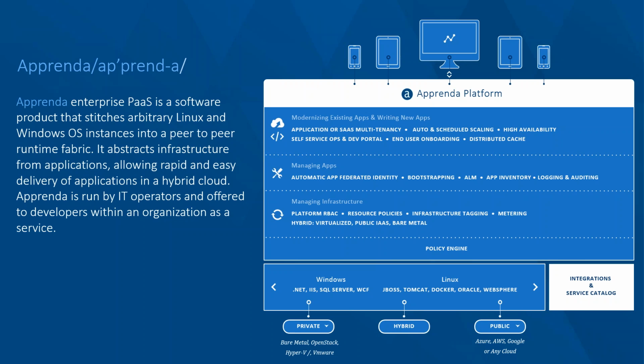What you'll see here is we have policy engines that dictate where these applications get deployed, as well as all these other nice features that developers don't have to code for anymore, like centralized logging, scalability, and so forth. It provides a really nice modernization for existing applications, specifically .NET and Java, but we also offer features for cloud native, and we're moving towards a Kubernetes architecture going forward.